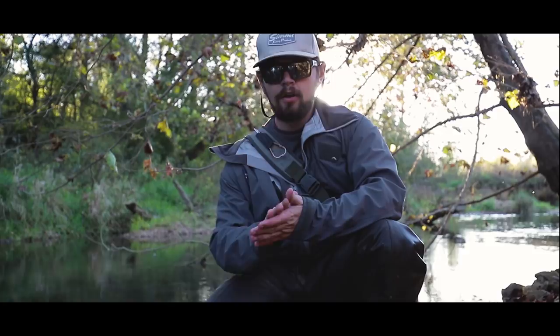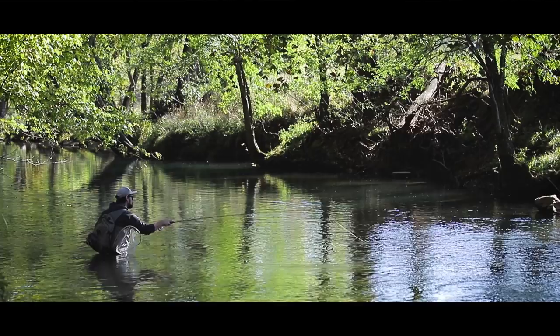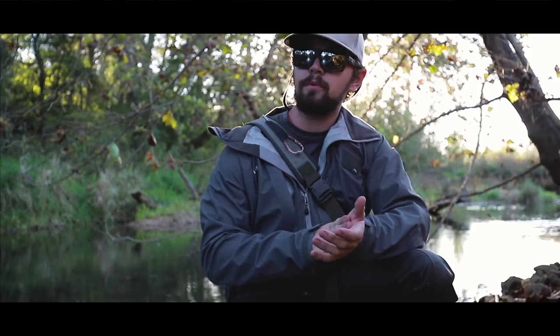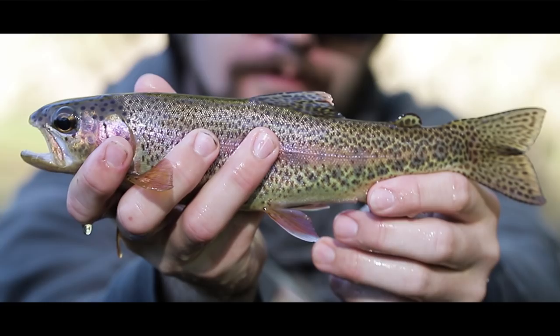First time down here fishing Crane Creek, definitely a more personal creek. And there's three of us that's been fishing. We've kind of rotated between each of us getting to fish one pool or hole at a time due to how small this creek is and how finicky these fish are.